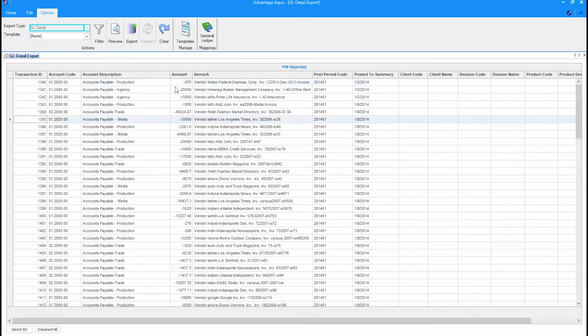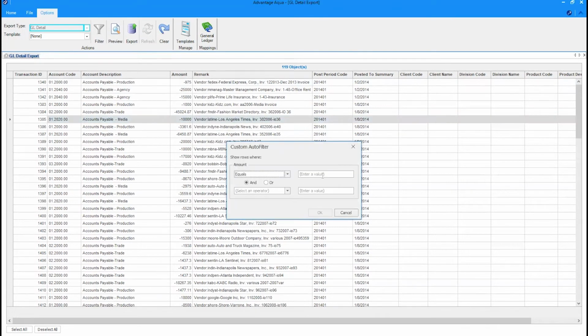Another way that you could filter is in the amount column. We have a place. So let's say you're looking for some specific amount. We have a custom button where you can say, okay, I am going to look for all transactions equaling $10,000 or equaling minus $10,000.